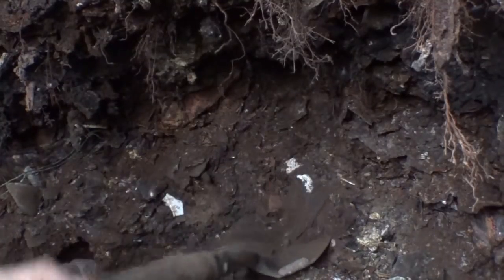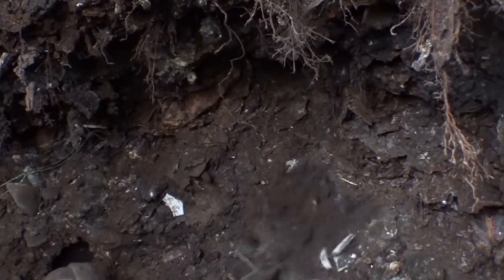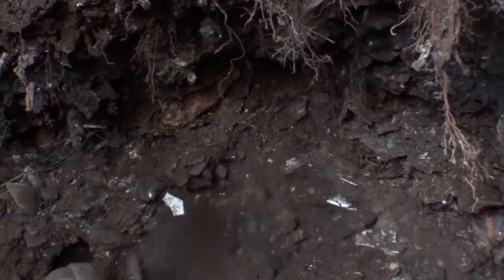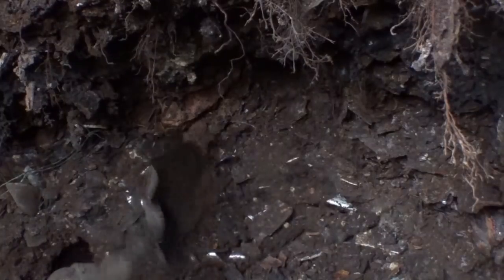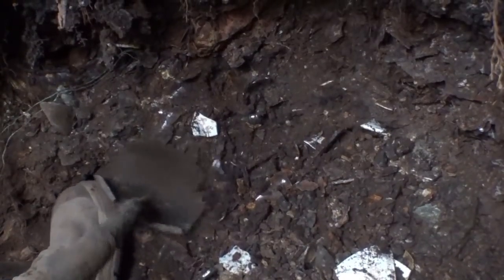Oh, we've had dirt fall on our camera today several times. It's amazing that camera just keeps on going. It's a cheap one we got at Walmart, but hey, it works. My dad always said if it ain't broke, don't fix it, you know.